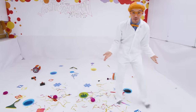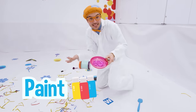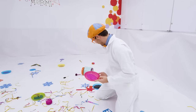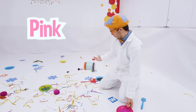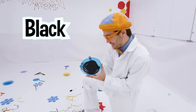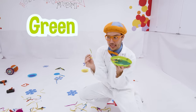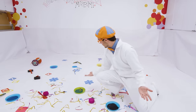And look at all the things that are here. We have all kinds of different paint where we can paint really beautiful pictures and make really cool artwork. We have some pink paint and a lot of colors actually. Some black paint. And we have some green. Ooh, and it's got some confetti in it. Whoa. And looks like we have a lot of other colors.